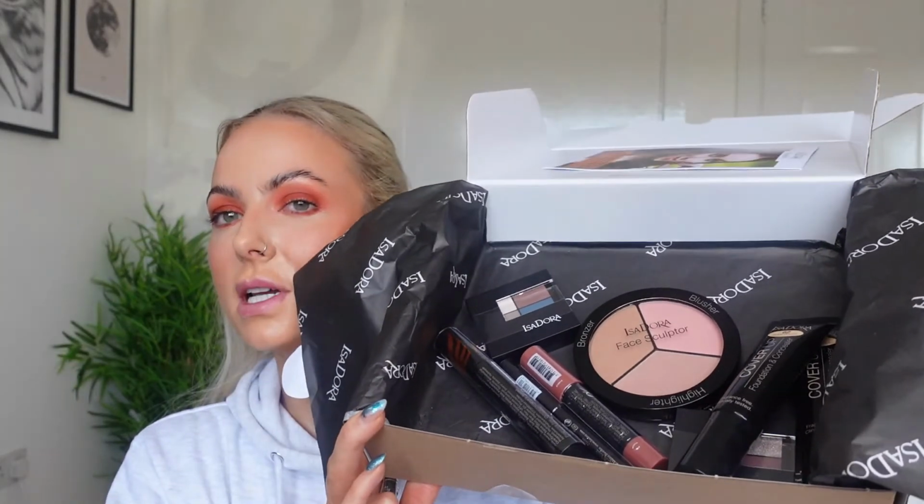And they sent me loads of little bits, and I have to say I've tried this before and I really like it. It's their face sculpting set. But we're going to go in with their Perfect Contour black Kohl pencil. This actually glides on really well, first time. I hate when you get Kohl pencils that you're literally like pulling your eyeballs out. I have now become the master of working with one hand while I am recording.